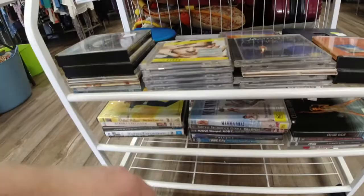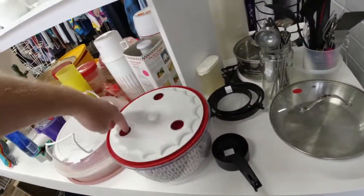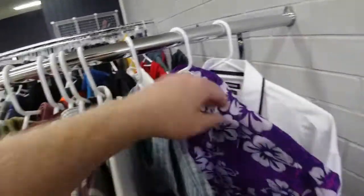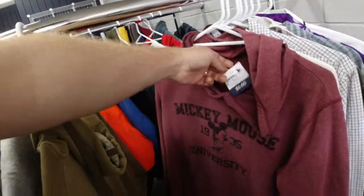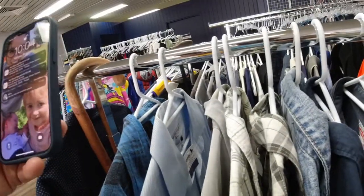Bit of media here, nothing too significant at this stage. I think this is just because it's only just opening. There's not a heap of stuff here right now, but I'm sure as time goes by that will change. Salad spinner there. DS game, guys. Woohoo!